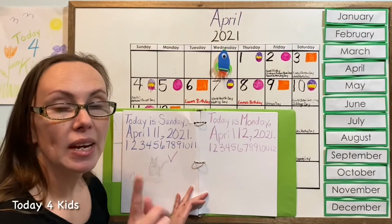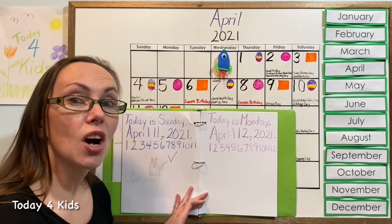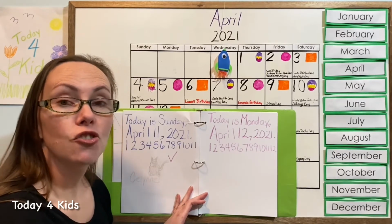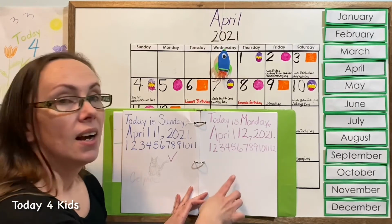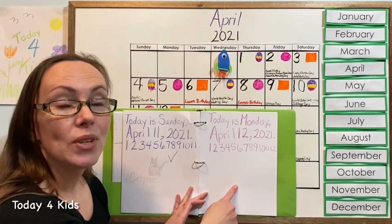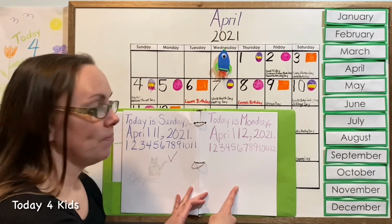Next, I'm going to pick one activity I'm going to do today and draw it in my agenda. And I'd like you to pick an activity that you're going to do today and draw it on your paper as well. You can draw it with me while I'm doing mine, or you can draw it later when we're done with the video. Can you think of one activity that you would like to draw today that you're going to do?